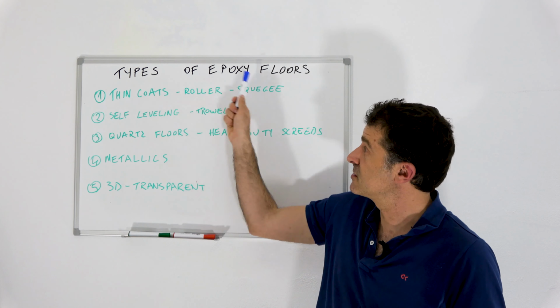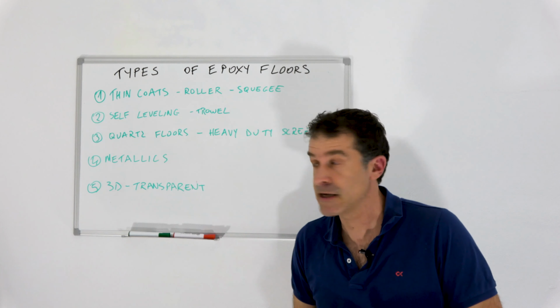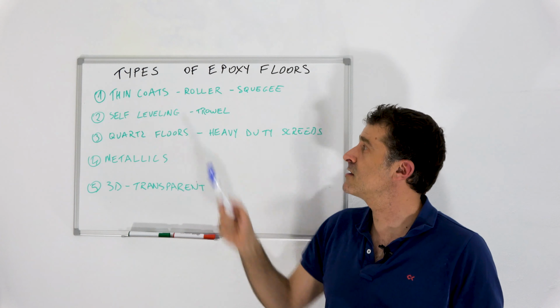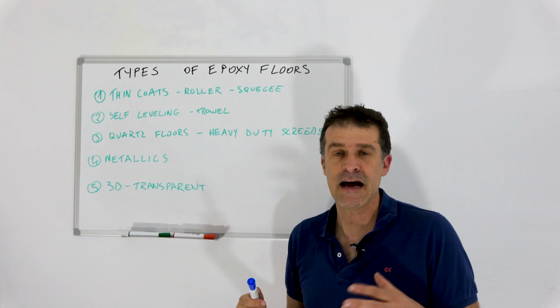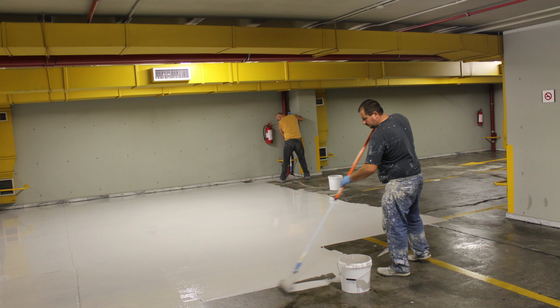Now, types of epoxy floors. Number one, the most common one, and I'm going to show you a few pictures now: the thin coat. These are epoxy floors that are applied like a paint. These are usually thin paints, maybe 200 microns per layer. Maybe you apply a primer in 2 coats.